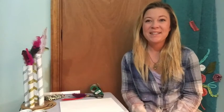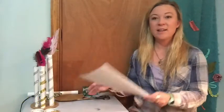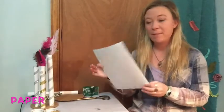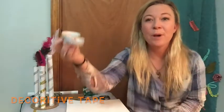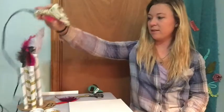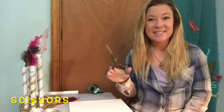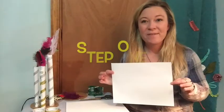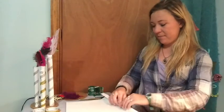For our tube worm craft, here is a list of materials that you'll need. A round cardboard disc for your platform, some regular copy paper, some type of pretty tape or maybe a paint for the outside, feathers, a glue gun, scissors, tape.